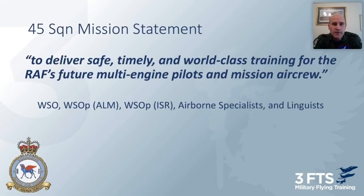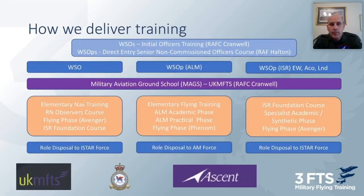On 45 Squadron, we aim to deliver safe, timely, and world-class training for the RAF's future multi-engine pilots and mission aircrew. That list beneath there are those that I'm responsible for in the delivery of the training. Broken down into the training and how we deliver it then, we expect all the WSOs to come through initial officer training at RAF College Cranwell, and the WSOPs now undertake the direct entry senior NCO course, which is conducted at RAF Halton. When they come to 45 Squadron or into the new UK MFTS training realm, all trades go and join the Military Aviation Ground School, which is known as MAGS at RAF College Cranwell, and I'll cover more of that in a couple of minutes.